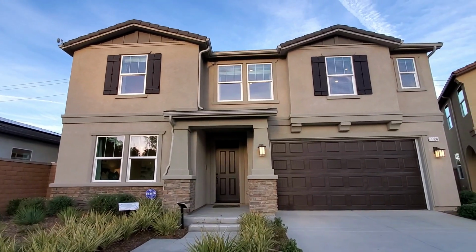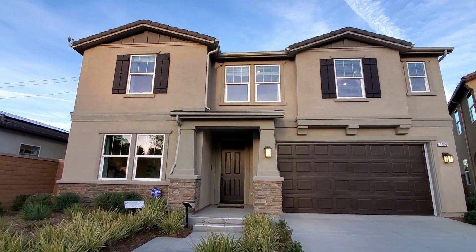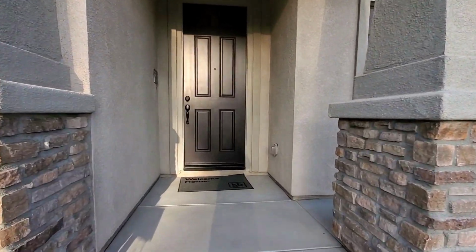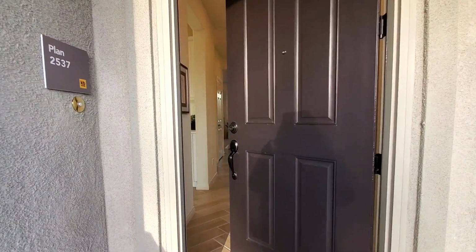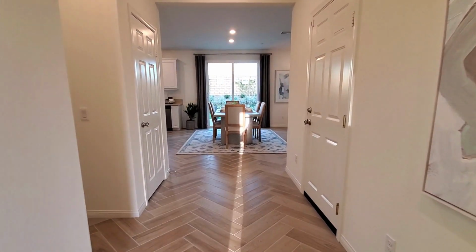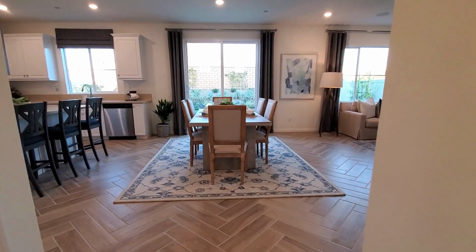This is a 5-bedroom, 2.5 bathroom house with a 2-car garage. Today we are in the community Spring Mountain Ranch, which is in Riverside, California. We will be viewing the KB Home Cambria Residence 2529 model home, showcased with optional builder upgrades. This large 2-level home features an open floor plan and offers approximately 2,529 square feet of living space.